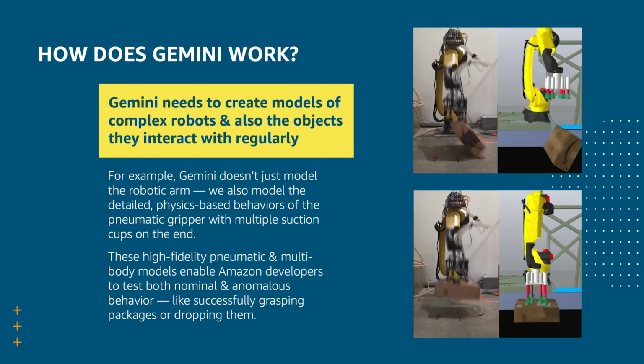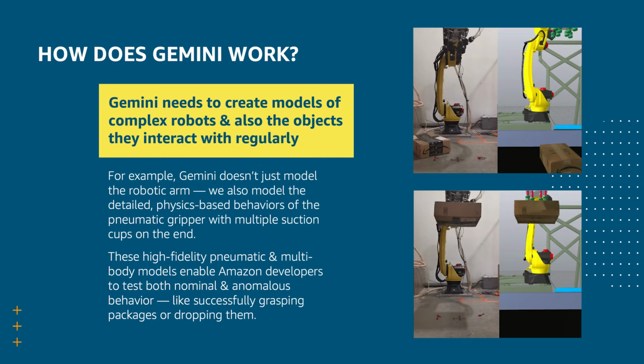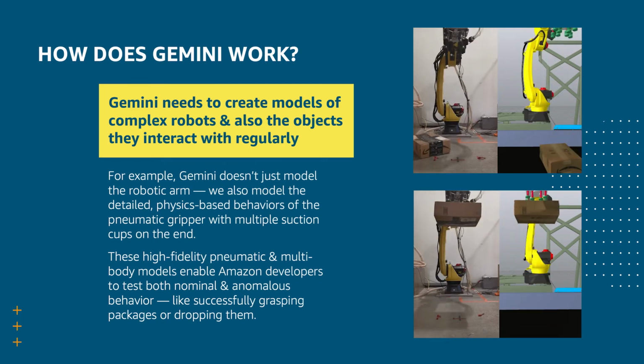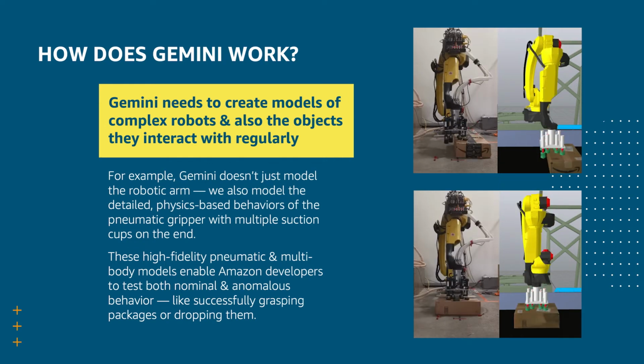As shown in these videos, Gemini models the robot's arm and the robot's end-of-arm tool, which in this case is a vacuum gripper. These high-fidelity pneumatic and multi-body models enable developers to test a range of behaviors, like successfully grasping a package or dropping a package. Scientists and engineers can use these types of simulation experiments to calibrate and validate their systems.